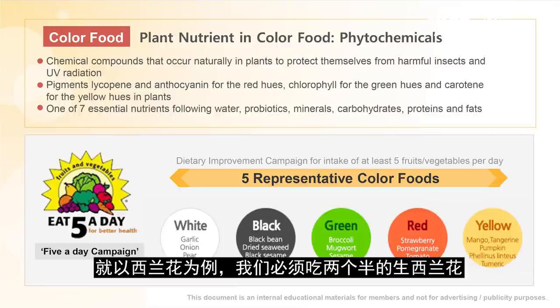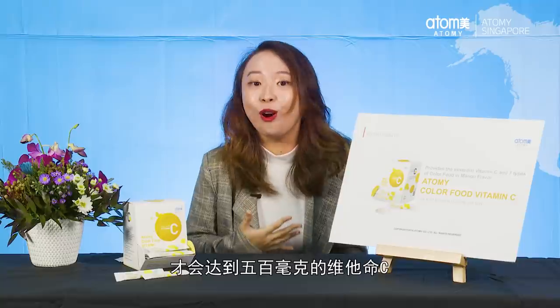So if we were to take in raw broccoli, we need to take in 2.5 of these raw stalks of broccoli that will make up a total of 500 mg of vitamin C. But who does this? Who eats raw broccoli? So I actually went to search it up. When we actually cook our food, what we need to note is that our vitamin C actually gets lost in the process. When we actually cook our broccoli, now we need to take 4 times of this raw stalk of broccoli, which will then make up to 500 mg of vitamin C.